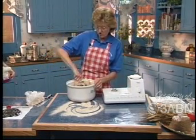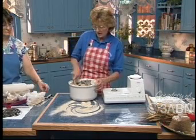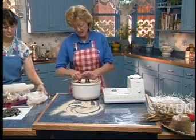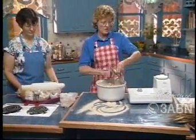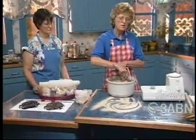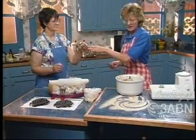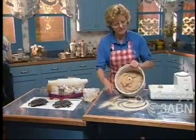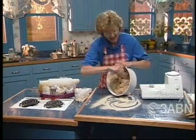It's nice and stretchy, and that means that that special kind of protein that's in wheat has been made very elastic. So you see, the first trick is to get the right kind of flour from the hard wheat for bread making. And the second trick is to get it developed and to get it elastic, and that can only happen by kneading.